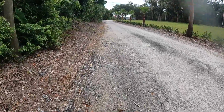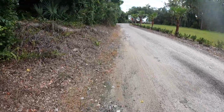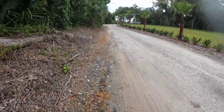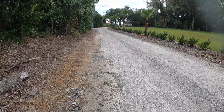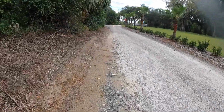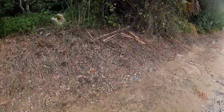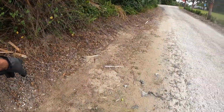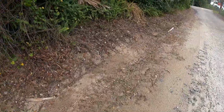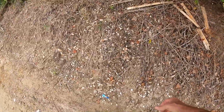I wish everybody could smell the smells that I'm getting right now with all the wildflowers. And then basically that's it. Now we're coming up on the corner of Church Street, and I noticed that along Church Street you get a bit of a ridge again, and the ridge is filled with midden shell. That's what this is.